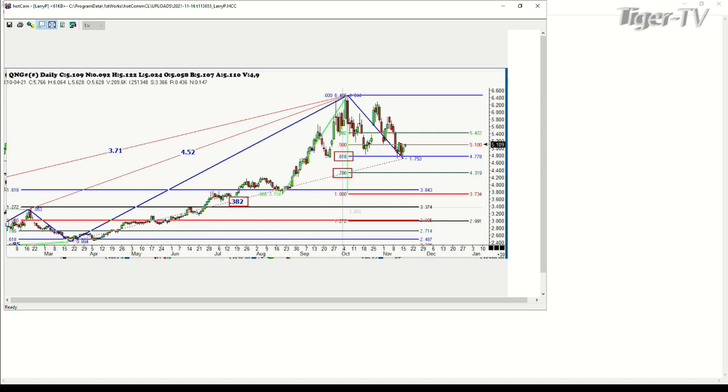Just the fact that we went down here and we made a small 3 drive to a bottom. If you're day trading, that's your profit objective on that 382. You could either put your stop at, lock in $700-800 and let it ride.